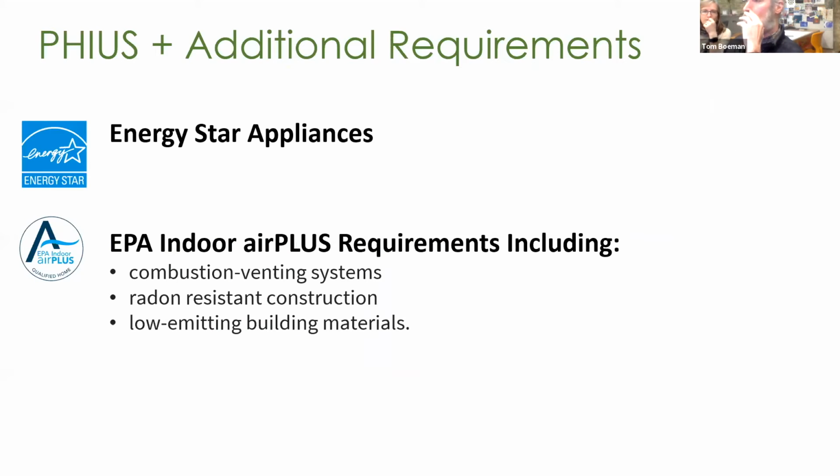There are some additional requirements too that get into the weeds a little bit, such as Energy Star appliances, and there are also EPA Indoor airPLUS requirements for radon testing, low-emitting building materials, and so forth.